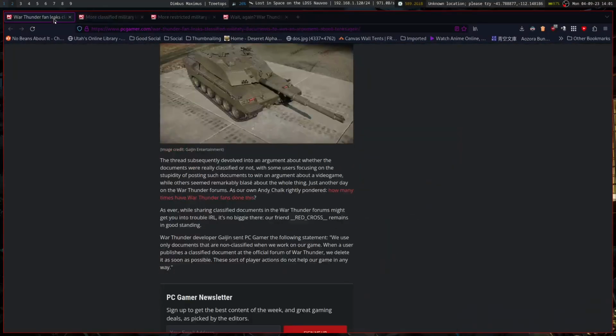Oh, that's the Challenger 2 article. Okay, just as ever, while sharing classified documents on the Warthunder forum might get you into trouble IRL, it's no biggie there. Our friend Red Cross remains in good standing.